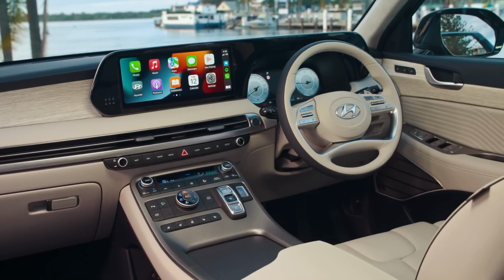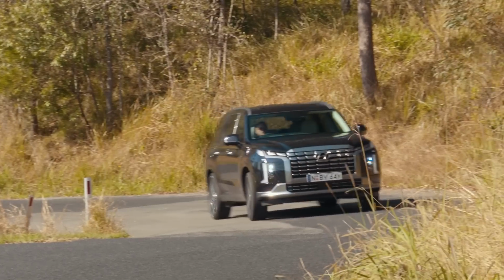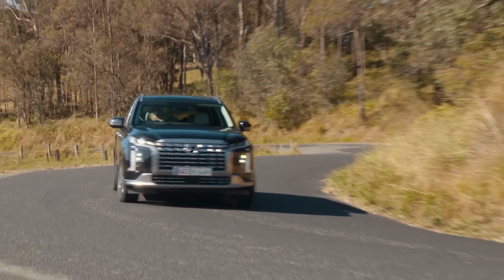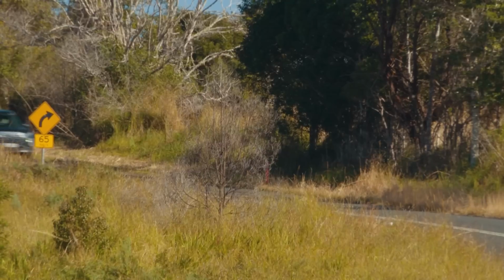The steering, there are revised settings in the electric power steering, and while it's not the last word in road feel, it's not tragic either. You can feel the weight of the car in corners, but it remains pretty well buttoned down. And that's the front wheel drive petrol or the all-wheel drive diesel. They're composed, predictable, no dramas really.